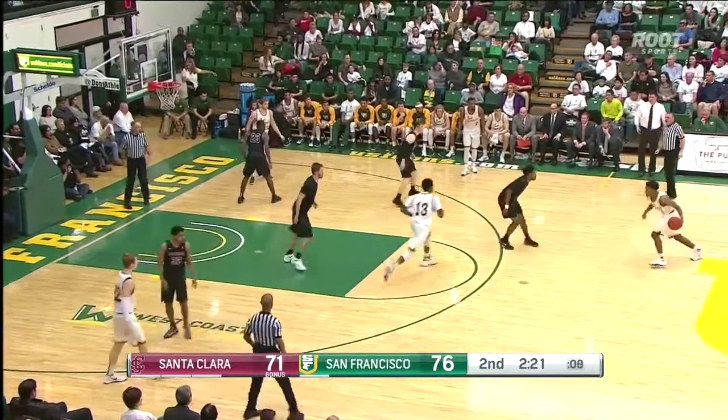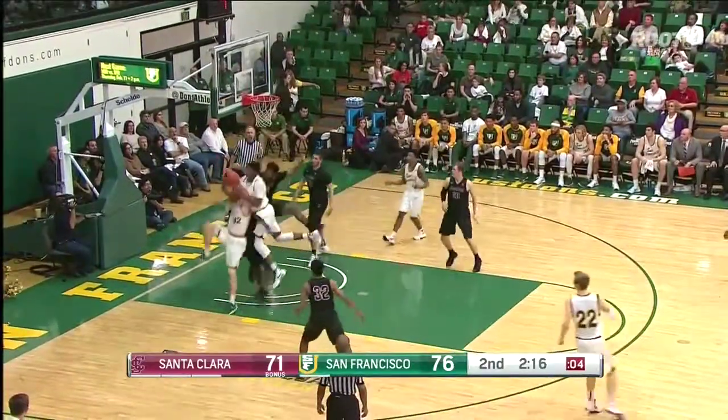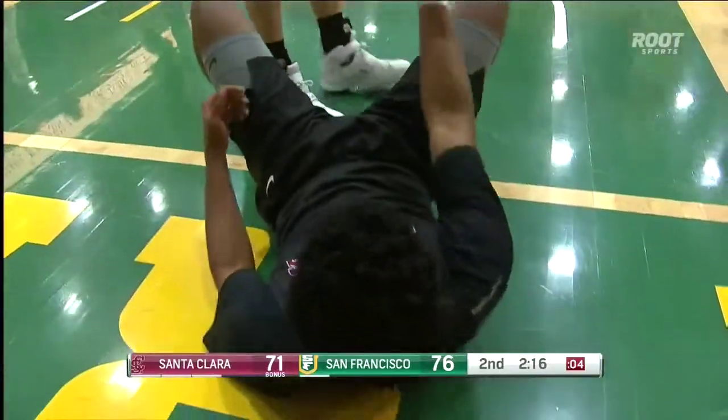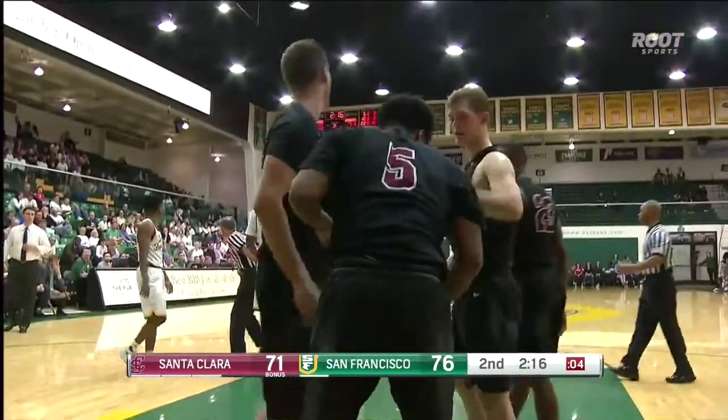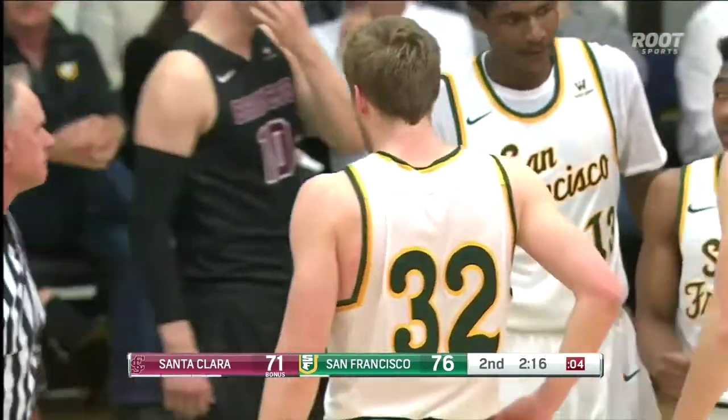And remember, Dirksen at the bottom of your screen is trying to post up, but Watson, see if they get a foul over the back. And Dirksen was fouled. So Dirksen will go to the line.